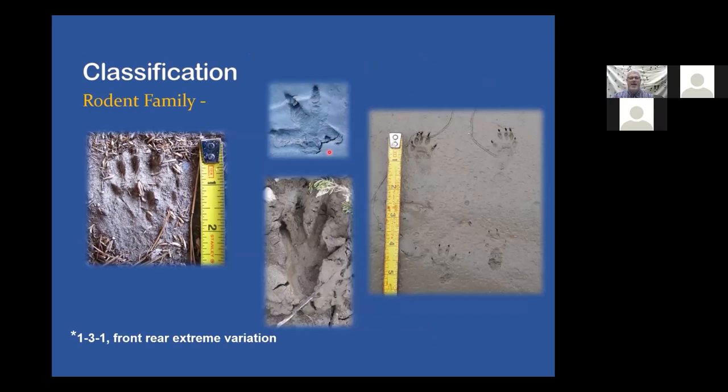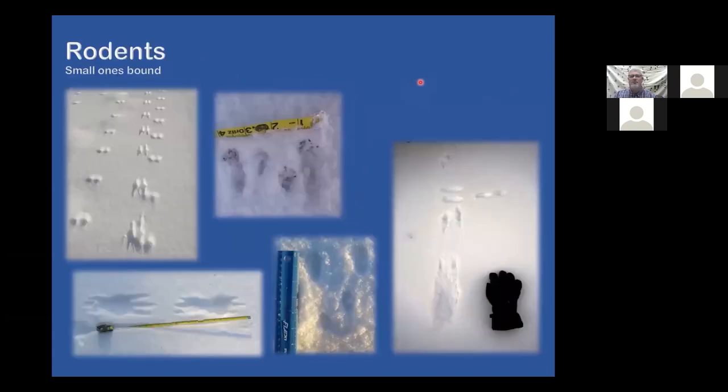Rodents, there are so many different rodents. I can't get into all of them now, but the characteristics: the hind feet have five toes and the three center toes are parallel. So whenever you see three parallel center toes on hind feet, that's a rodent. And the front feet are hand-like because they usually manipulate items with their hands, no matter what kind of rodent. You can see that in squirrels, beavers, anything. That's just a good clue for you to have.